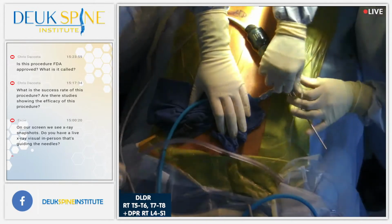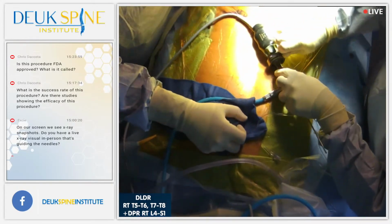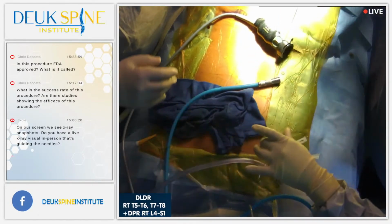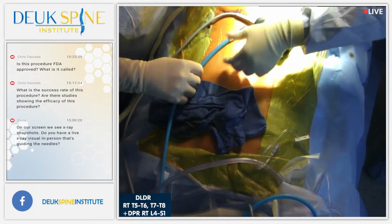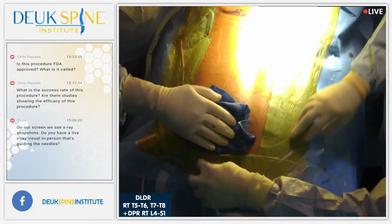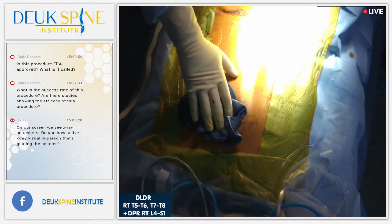The problem with the RFA is it doesn't work. It's not enough energy, and it's directed at one single point next to the spine where the doctor hopes that the pain nerve actually is. But a lot of times the nerve isn't there. And the treatment doesn't work because it doesn't deliver enough energy to that nerve.